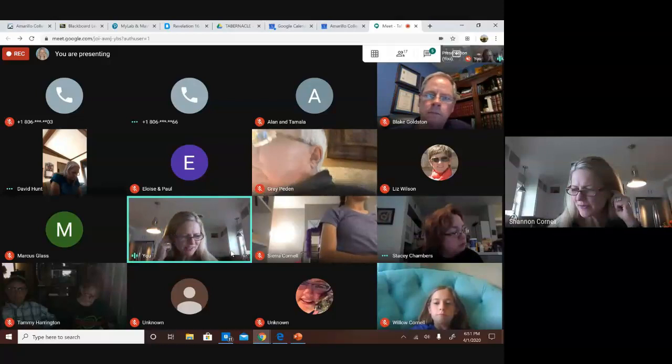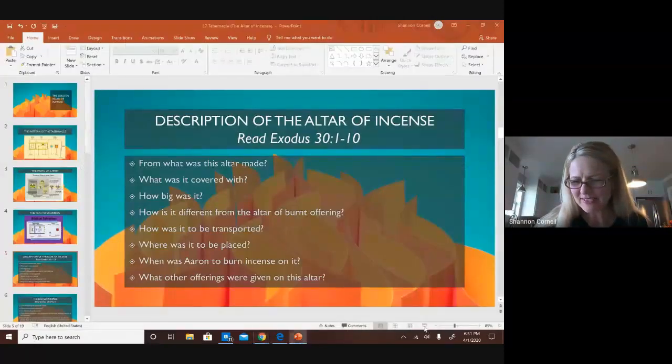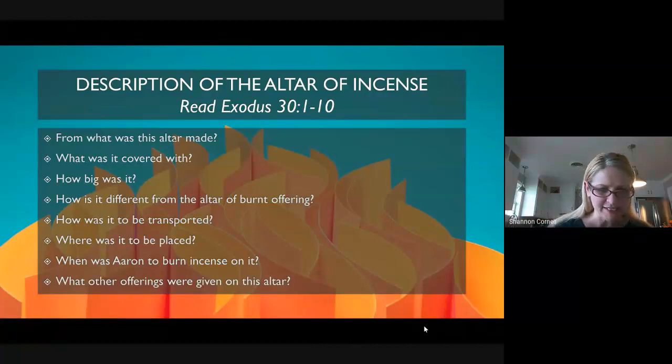Okay, thank you so much for reading, Stacy. I appreciate that. So as always, we want to make sure that we understand the description. Let's go back and look at the details, kind of from the beginning of the passage. What kind of wood was this altar made from?